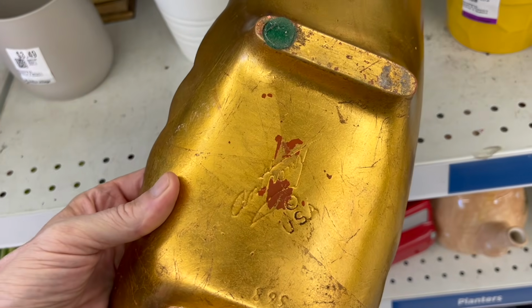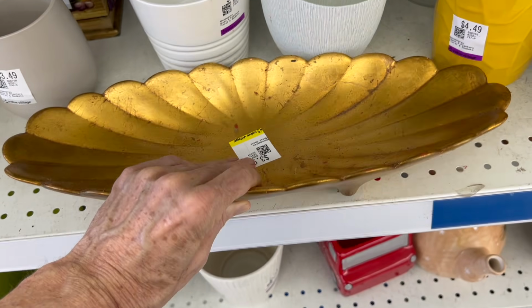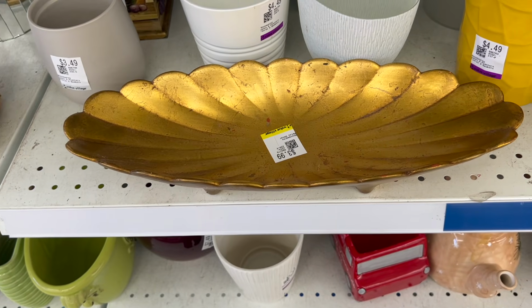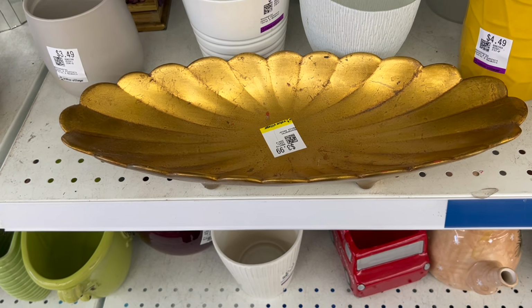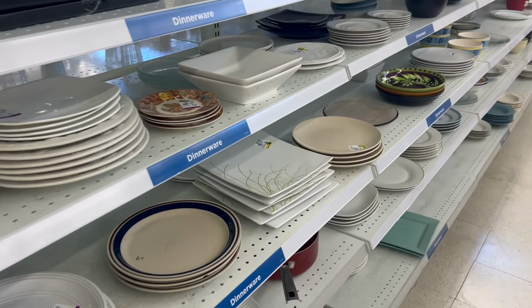A little worn, though. Console bowl is an Anthony of California. Same company as Freeman McFarlane, and these were done in the gold. And I just sold the birds that would have matched this, but now that I don't have the birds, I guess I don't need the console bowl, even though $4 is a good price. Dinnerware. Well, so far most of this dinnerware looks newer.